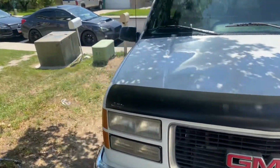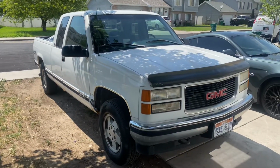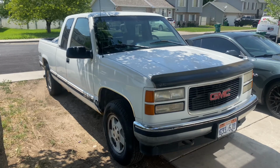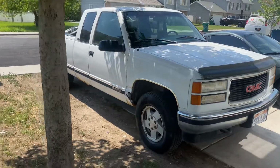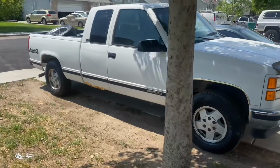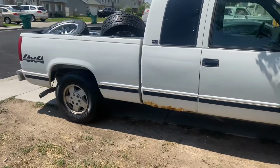So I had one of these when I was younger. One of my favorite trucks you can own, very reliable. They actually get decent mileage. This one is the Vortec. Runs really good, actually. There's not really a lot of issues with it. It's pretty clean for what it was.